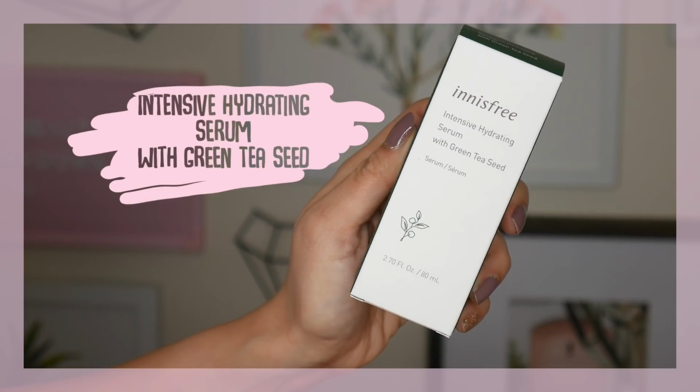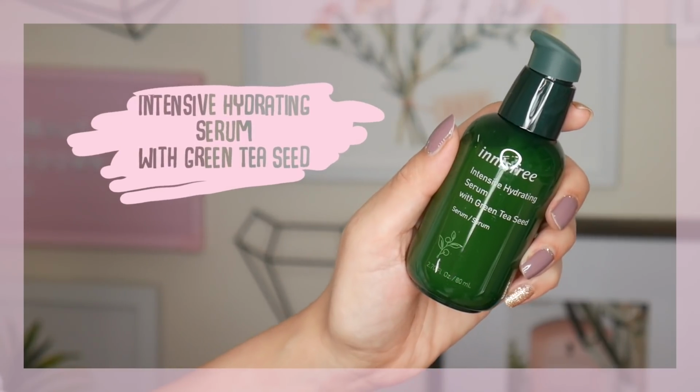No excuses, people. Also, re-up is the Innisfree Intensive Hydrating Serum. This is actually in one of the kits, but again this is something that I like to share with friends or family. And yeah, this is just kind of one of those oldies but goodies.